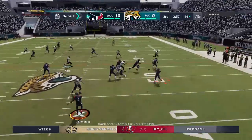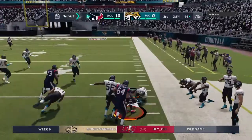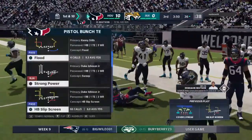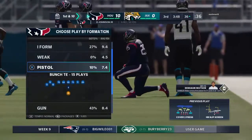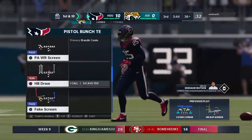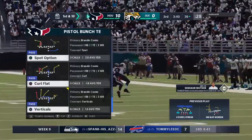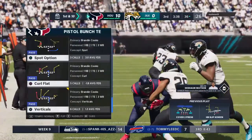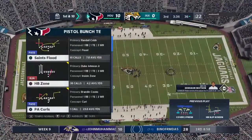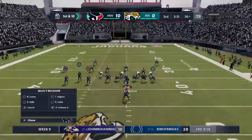Watson. Oh, it's a screen pass. That's complete. And he's going to have another first down as the tackle's made at the Jaguars' 36. 10 yards there, good enough for a Texan first down. Let's give a little credit there. The offensive play caller sensed that the screen pass was available. Whenever you're getting a lot of heavy pressure towards your quarterback, that's when you're thinking about running the screen and using that pressure against the defense. And it worked very well there for a first down.